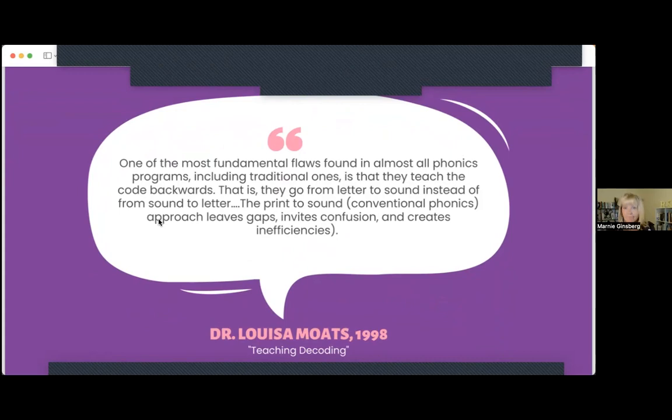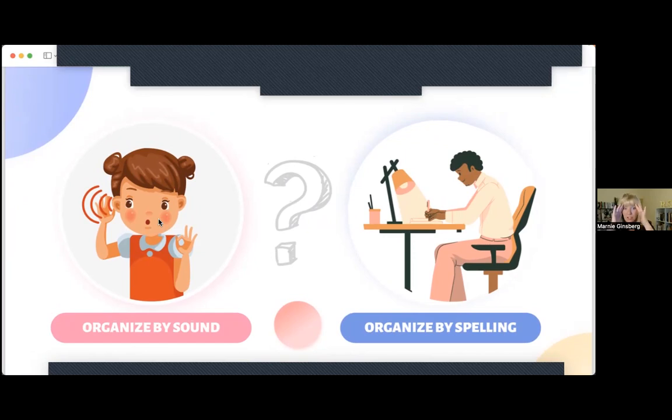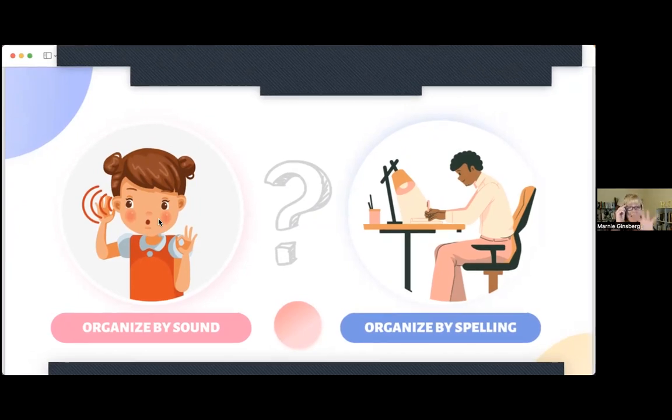Why is that? I think it's because we are orienting the written code, all of our complex spelling system, we're organizing it by spelling, which is an adult lens. Okay, the adult who's a mature reader sees the code this way and then can make sense of it. But what does the child understand?